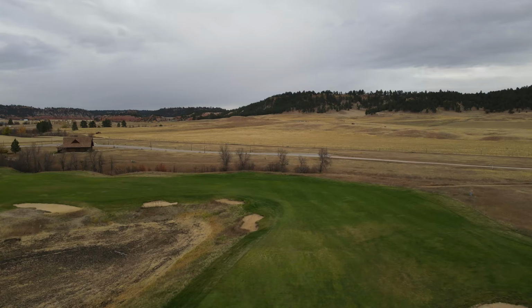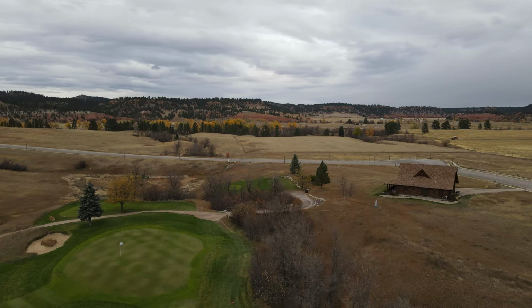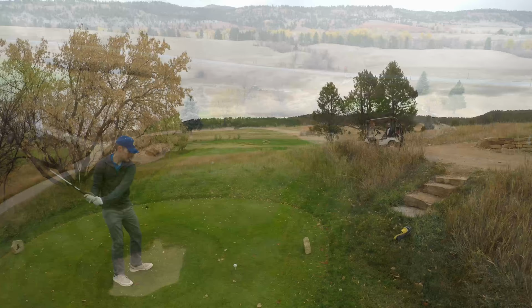Coming off the second straight bogey, I definitely had it in my mind that I gotta make something happen here and try and lower my score. So gotta be aggressive, go at this green, maybe get a look at eagle. If not eagle, then birdie. Let's see how it ends up.